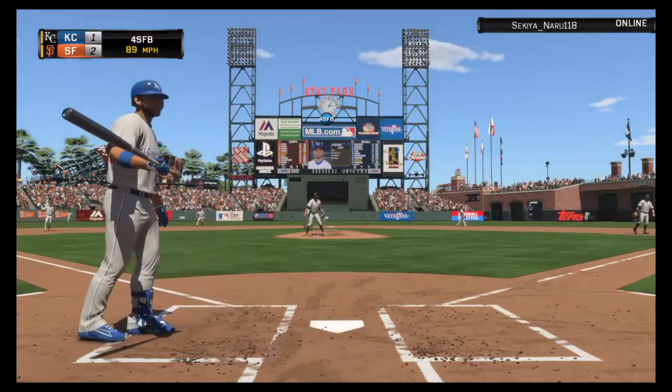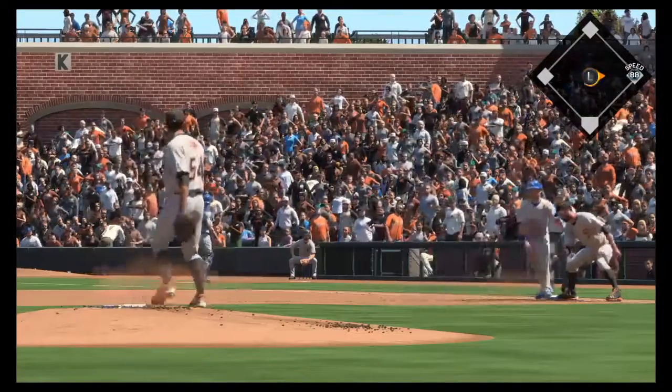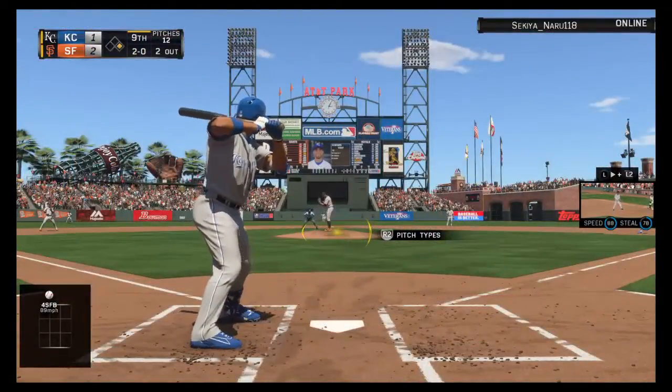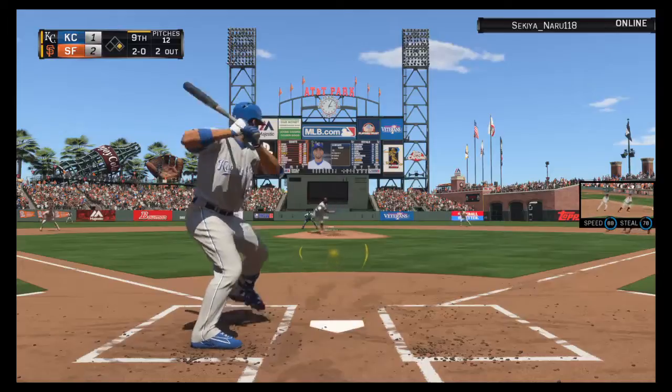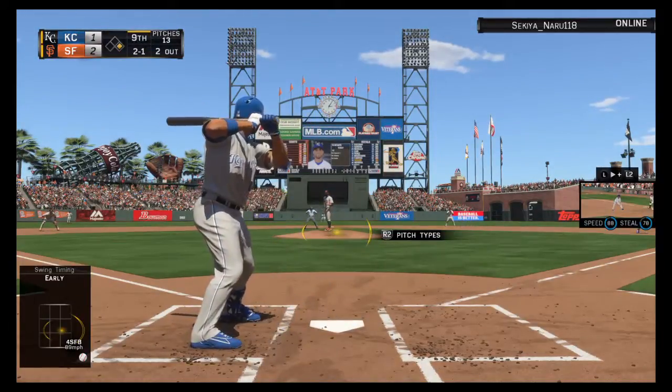Lays off again, and it's 2-0. Quick check on that tying run at first. But he's safe at first as he gets back in time. They get him off balance there as he reaches for that one but can't find it. It's 2-1.